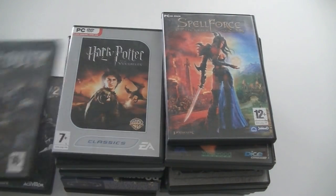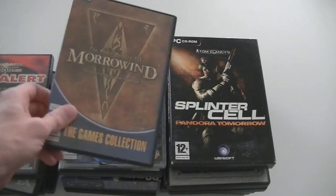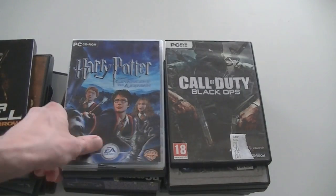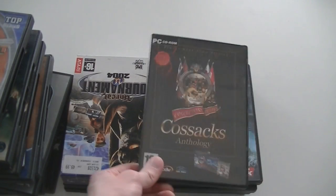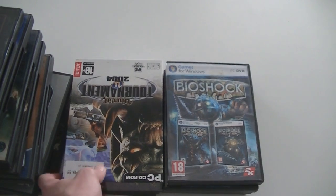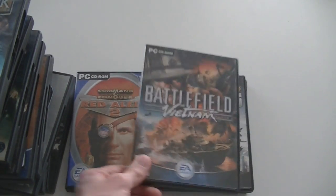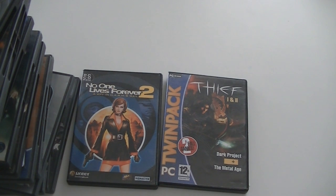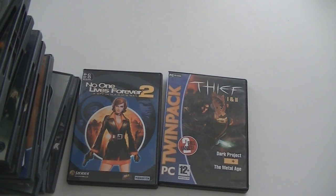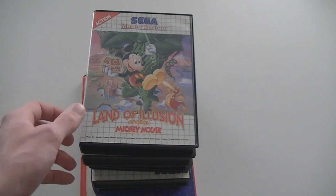More PC goodness. Call of Duty 2, Call of Duty 1, another Spellforce, Harry Potter and the Goblet of Fire, Red Alert, Morrowind, Pandora Tomorrow, Harry Potter and the Prisoner of Azkaban, Black Ops, Order of the Phoenix, Settlers 4, Red Alert 2, Cossacks Anthology Collector's Edition. This is Unreal Tournament 2004, Bioshock 1, Bioshock 2, Battlefield Vietnam, another Red Alert 2, Command & Conquer Generals, No One Lives Forever 2, and Thief 1 and 2, so the Dark Project and the Metal Age. Let's take a break from the PC stuff and get to some Sega games.